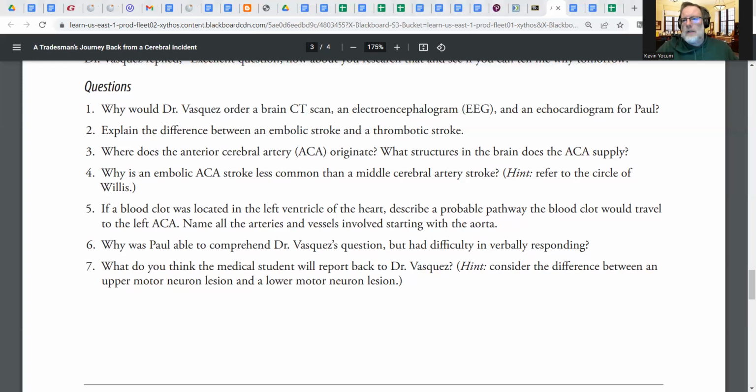So you have the left subclavian, remember, goes out to the left arm, and the brachiocephalic right away takes us to the right side of the brain and the right arm. And then you have the left common carotid. So that's going to go up to the left side of the brain or the left side of the head and face. So the brachiocephalic goes up to the right side of the brain, and the left common carotid goes up to the left side of the brain.